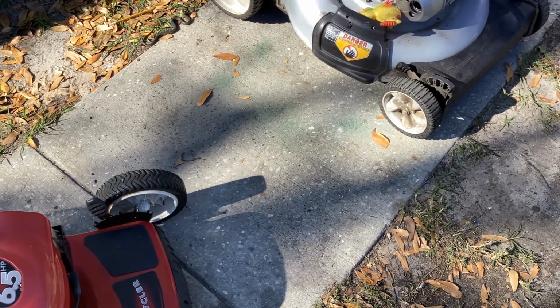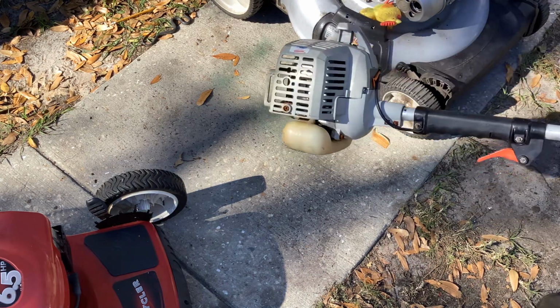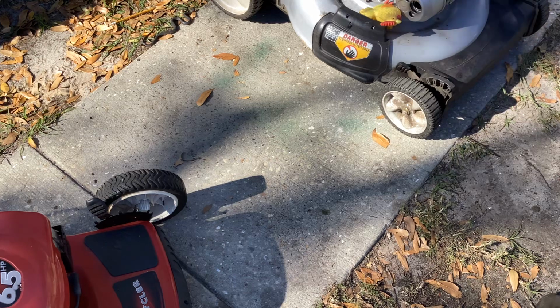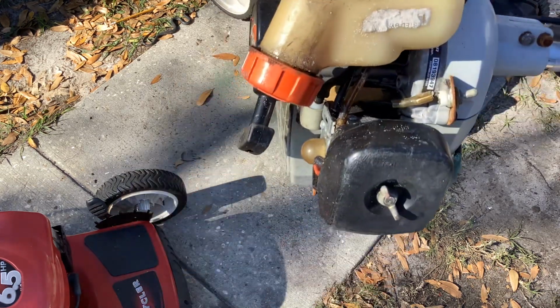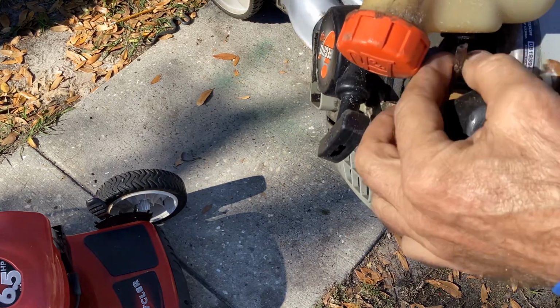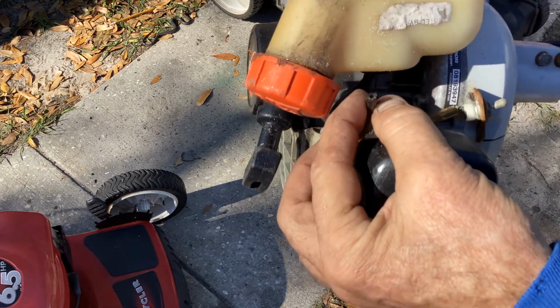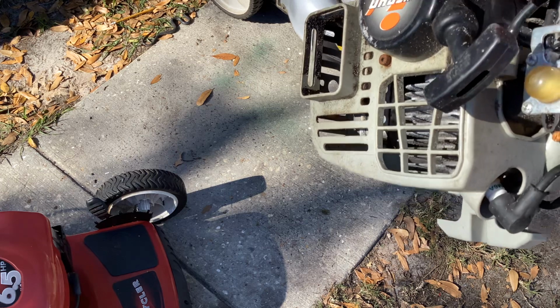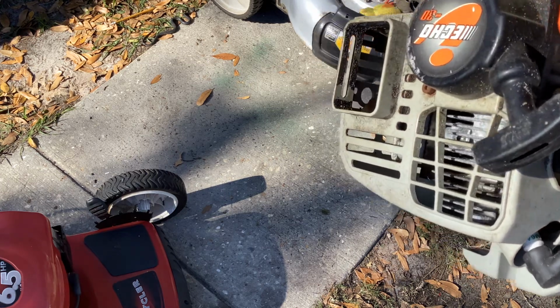In this spot right here. Okay, so there's no fuel in this thing. It looks like the fuel lines, oh, there we go. We got a broken fuel line. So right away we need some fuel lines. I don't know if that's the return. The breather's still there.